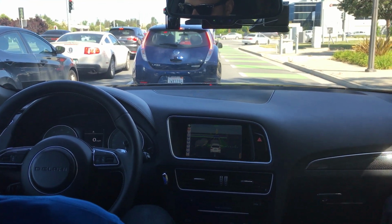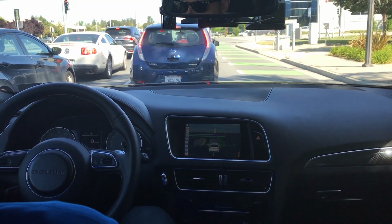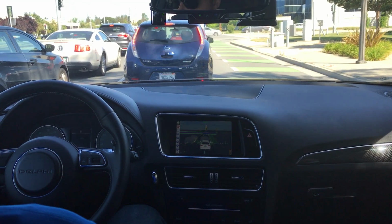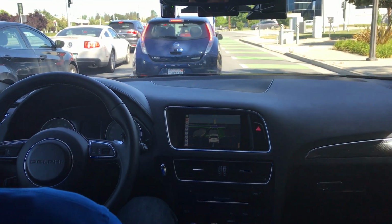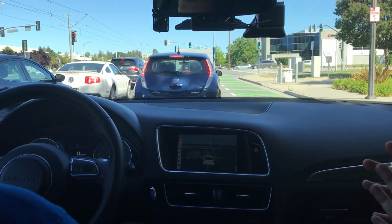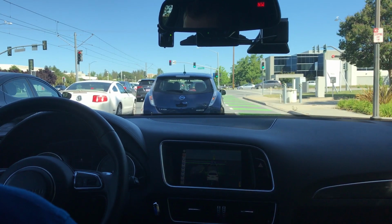Okay. So do you use the HD map already? Yes, we do. We use several methods in terms of localization. One of them is HD maps. Yeah, so here we're going to make a right turn, back into the Intel campus, and then we're going to make a left turn, okay, inside the campus itself.